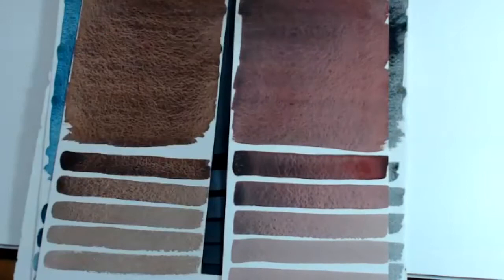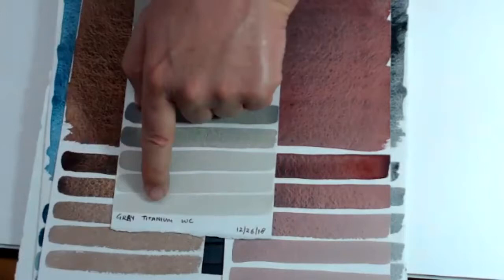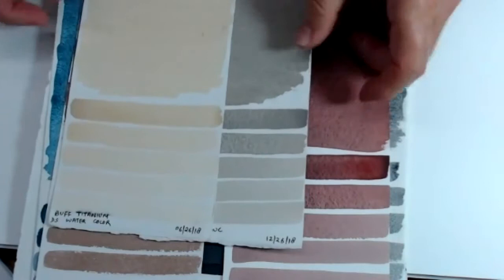We also have environmentally friendly iron oxides. So not only do we have the titanium, but we have the gray titanium. And probably another one that many of you have used, it's quite popular, is the buff titanium.